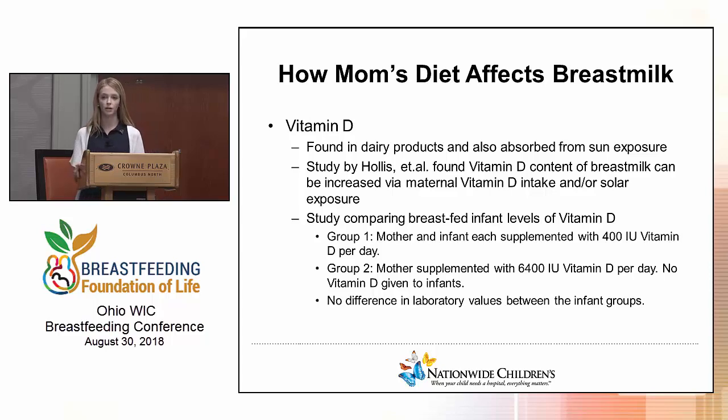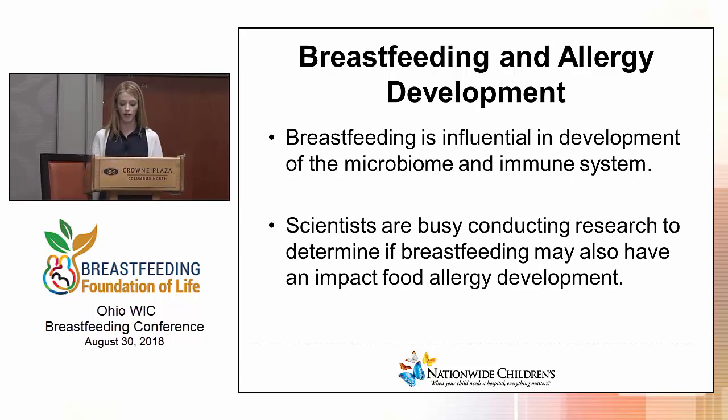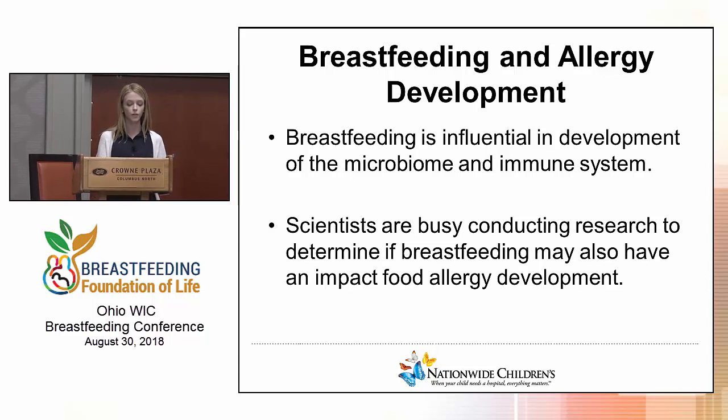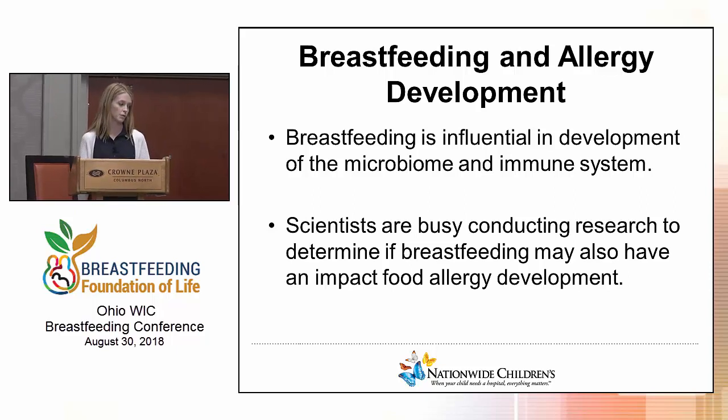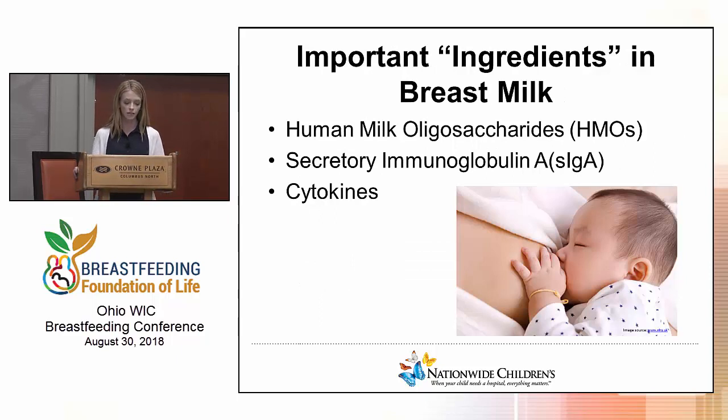So we know that breast milk can be very influential in developing the microbiome and the immune system of an infant, but research is fairly conflicted so far about the effect that it has on allergy development. Scientists are currently involved in studies to try to determine what effect breastfeeding may have on allergies. But a few of the important ingredients in breast milk for developing the microbiome are human milk oligosaccharides, Secretory Immunoglobulin A, or SIgA, and cytokines.